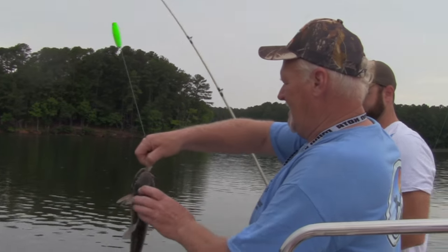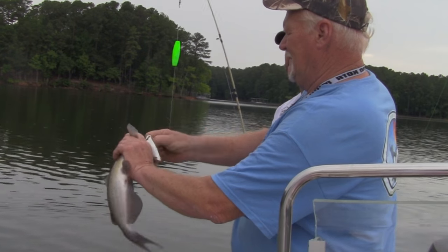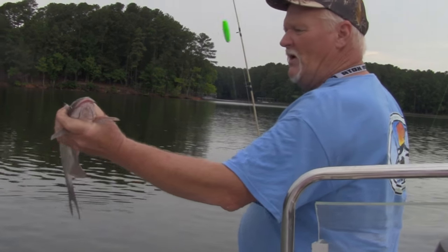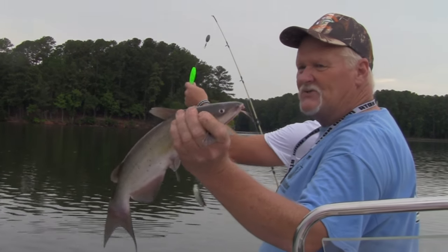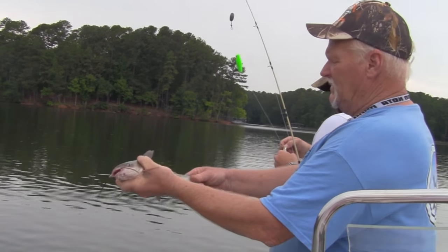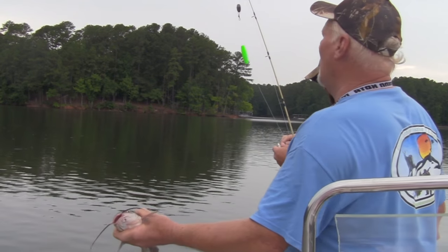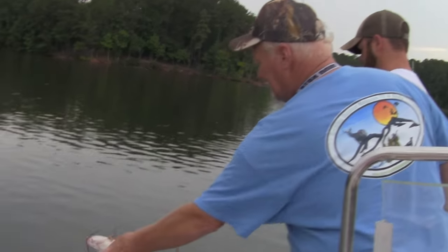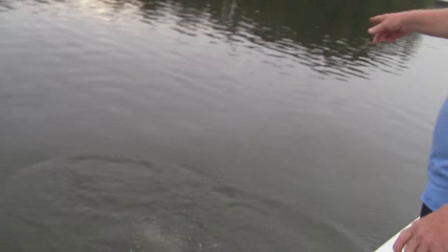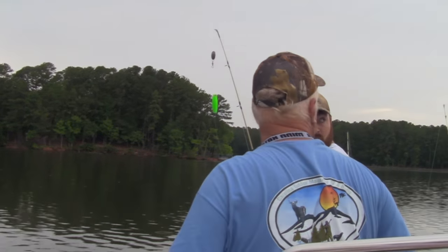Ooh, listen to that. Well, took the tail off, didn't he? That's short from what we're looking to catch today. But hey, we'll take anything. We'll take it. Nice hybrid channel cat. All right. I don't like the sound of that thunder, but hey. Did you see him go? One fish in the boat.